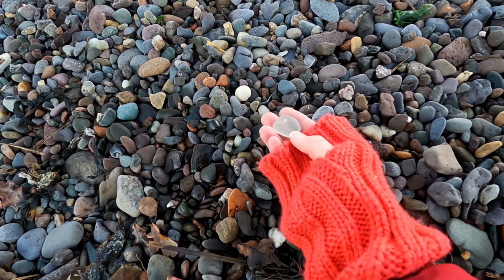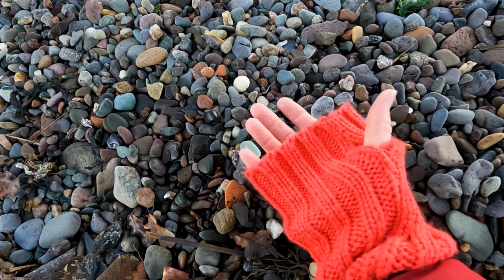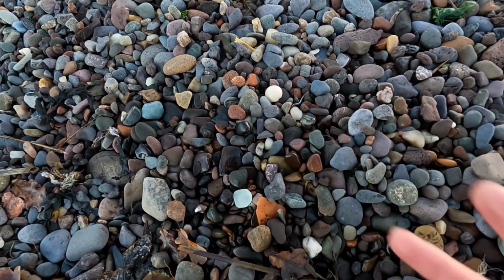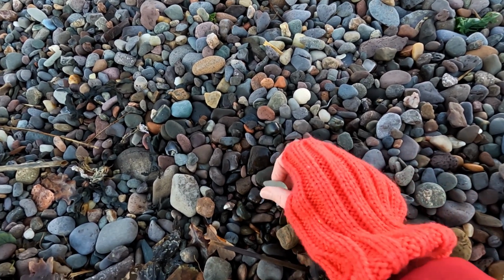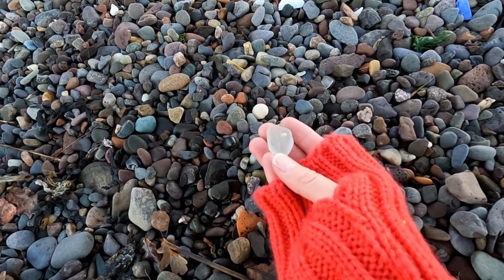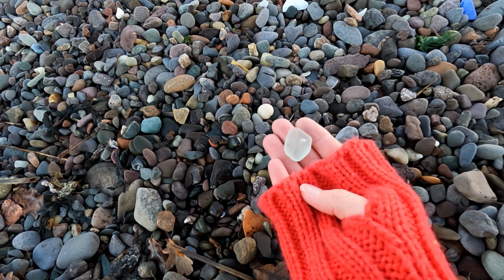Now that's a first find and you can maybe see a really cute air bubble in there. Really nice smooth piece of sea foam. Now you can see I'm wearing my gloves but they're actually a little bit big. So there we are, back to that lovely piece. So that's a lovely piece of sea foam with an air bubble in it.